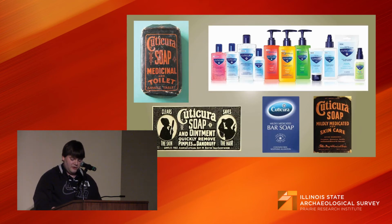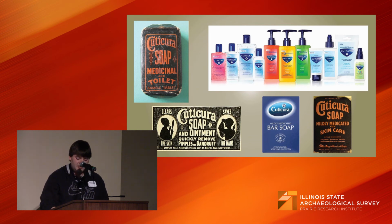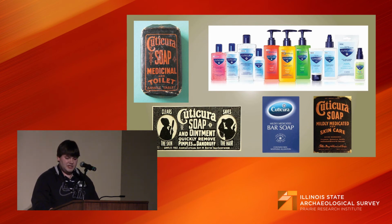Cuticura wasn't all that bad, though. The soap actually worked. It was a very capable antibacterial. In fact, Cuticura soap is still in production today. You can buy the soap at cuticura.com.